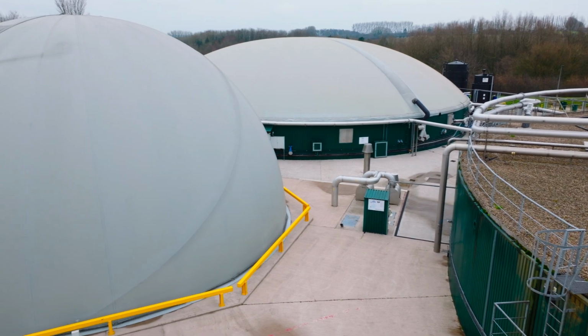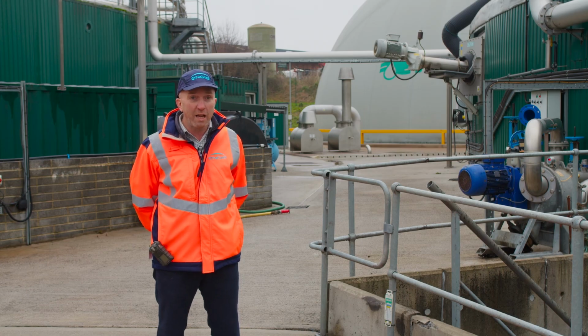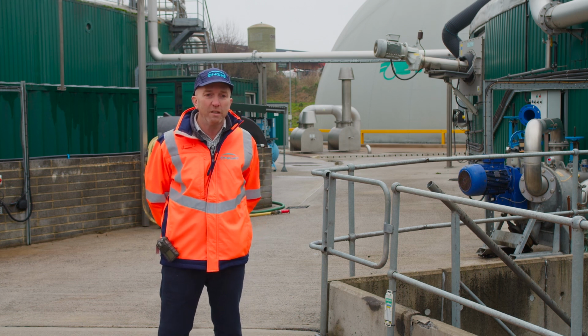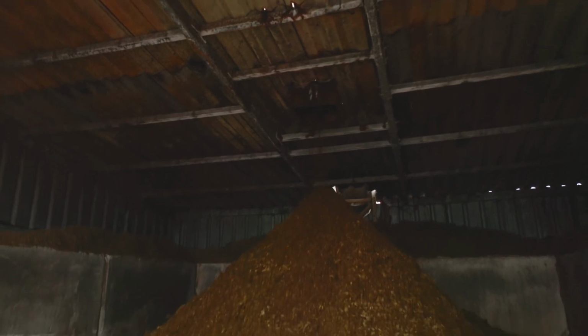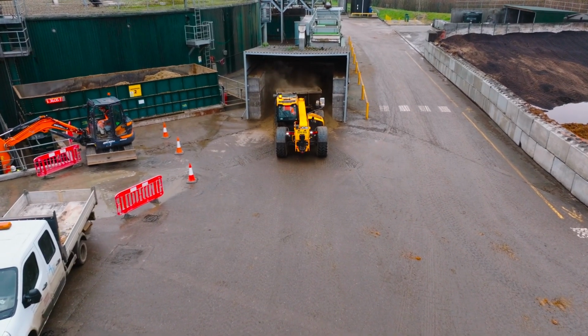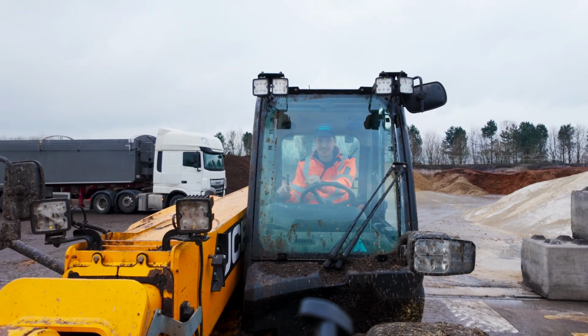The gas comes out, we clean it up and use it on site to produce electricity. We also put it into the gas grid. That's where most of it goes, to heat homes and power businesses. And then at the end of the process, we get the green fertilizer that comes out the back end of the system that goes back on the land in a virtuous cycle, a green cycle, to grow the next year's crops and the next year's food crops for the farmers in the area.